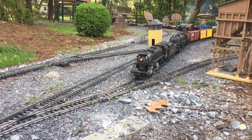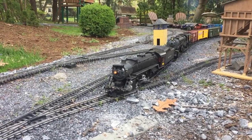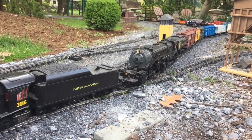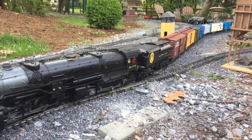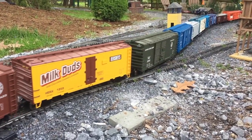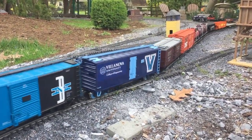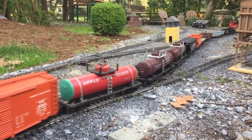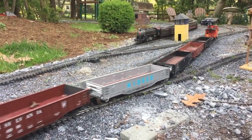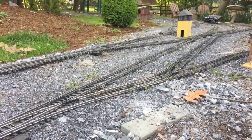Here is another shot of 3016 and 3177 late last fall running. Both engines underwent some repairs over the wintertime to keep them running and running smoothly. Here goes our Pennsylvania Railroad passenger train. Next up is going to be a little bit of a blur. Hopefully you can make out who they are.